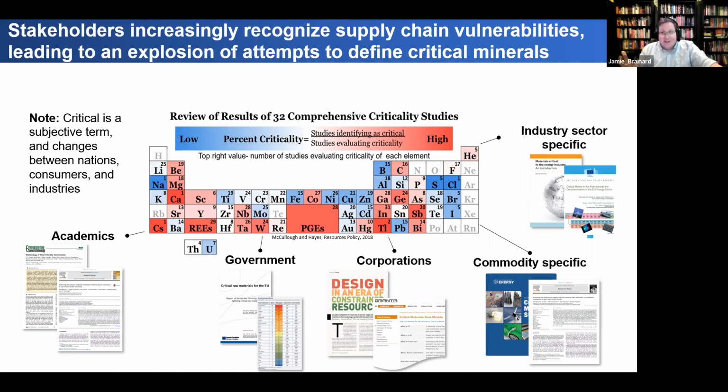What really comes out is that it's kind of subjective, right? Depending on your industry and your focus, you're going to define criticality as what's important to you. Now, we're at the US government, so what we're trying to do is take the broadest definition possible.